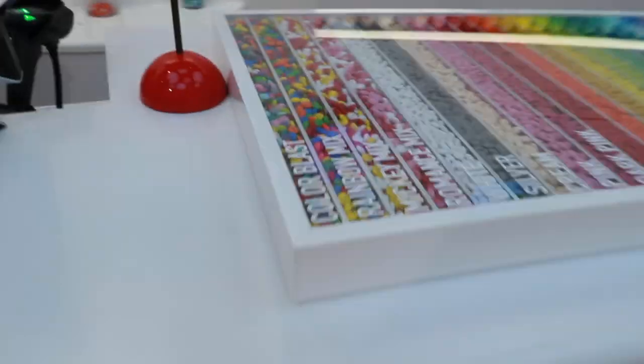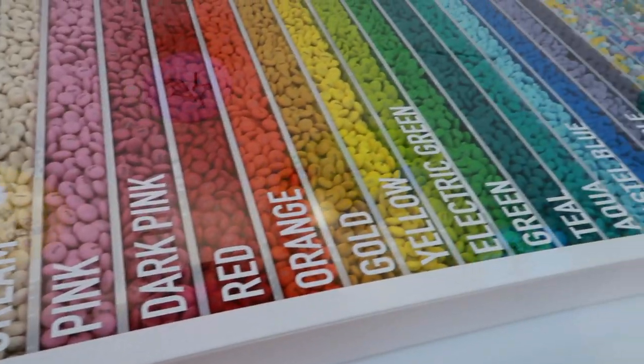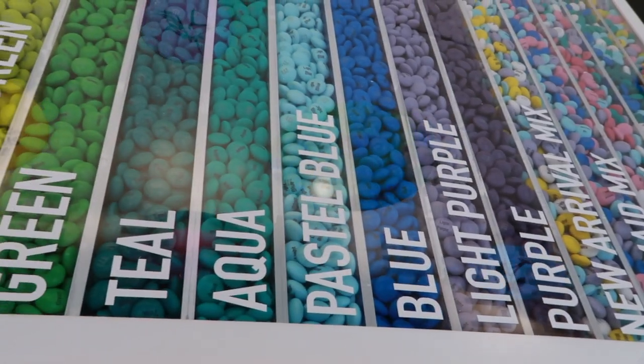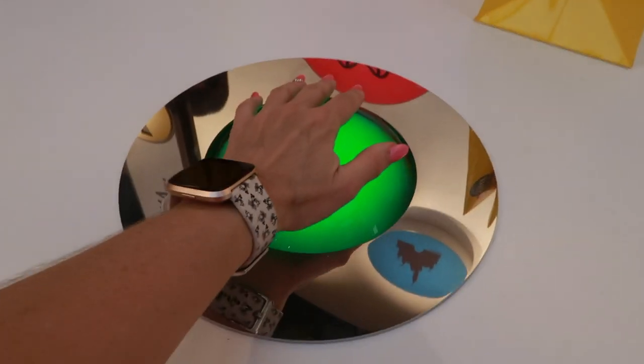Here are all the color options. So they have some pre-mixed ones. And then they have just the regular colors that you can choose. So depending upon what you order, you can choose up to more colors. But I just got a small thing, so it was only up to 3 colors, which is fine. If you want more than that, you can get a color mix. But yeah. All right, here I go.